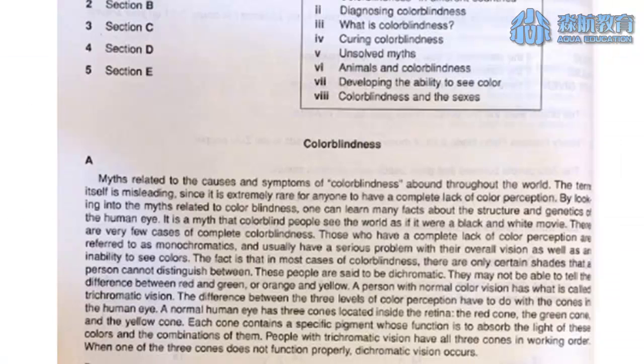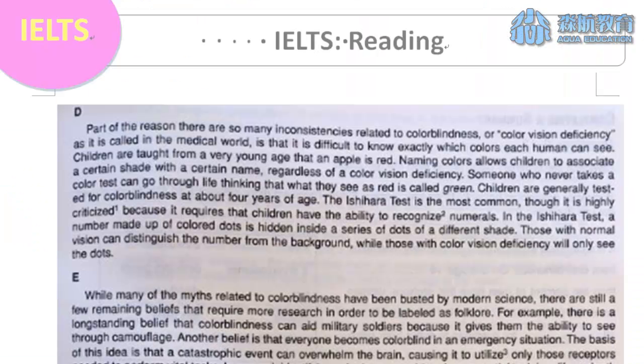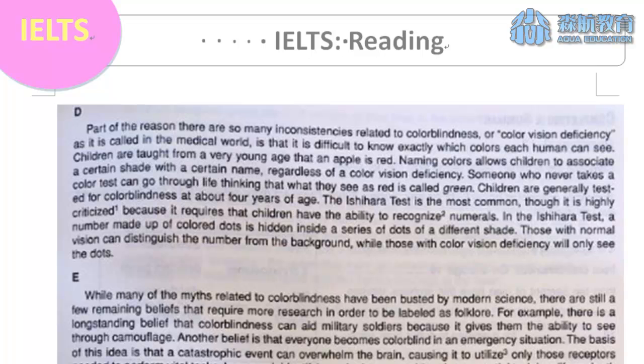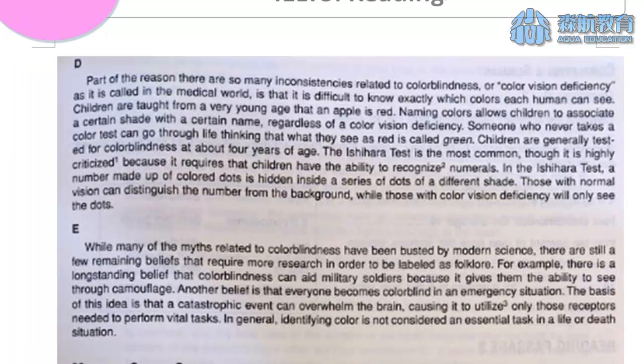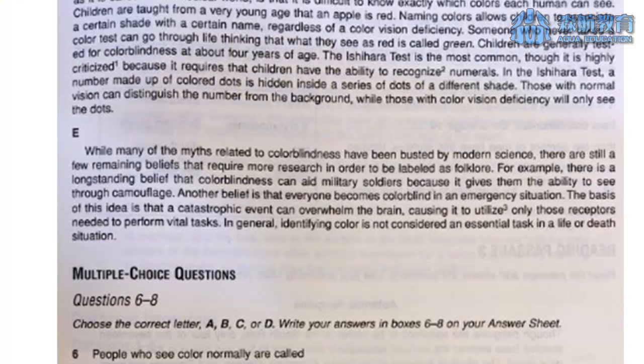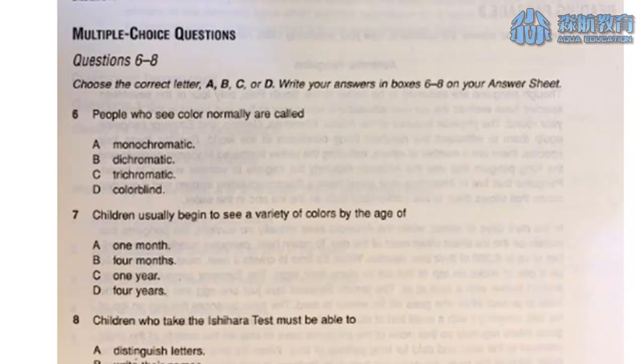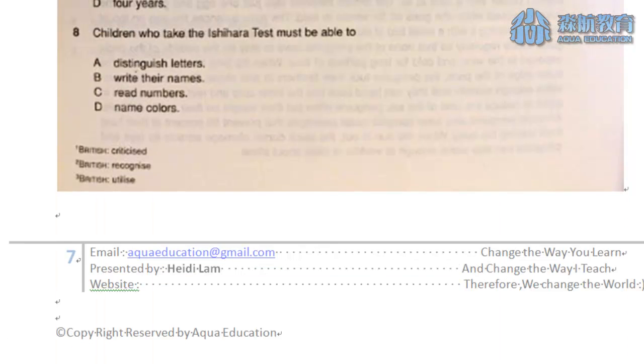I don't know if it is clear enough for you to see, but I shall try to upload the pictures for you down below in the attachment or whatever. I'm just going to sort it out so you can really have a try, and I will provide an answer for you as well. Okay, and then you could have a brief idea of how IELTS looks.